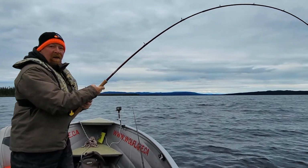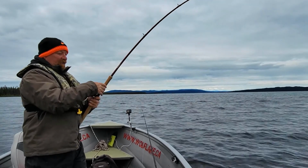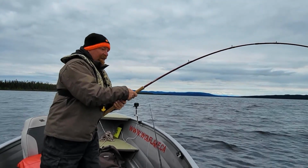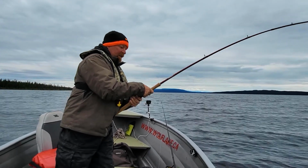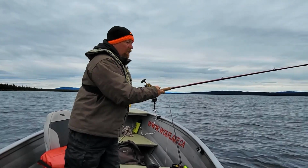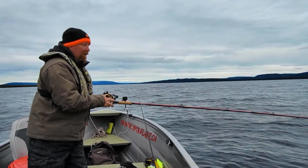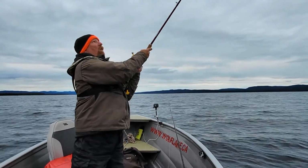Off again. Off twice. So these fish are aggressive. You don't want to just reel right up. Okay, he's at 51 feet now. Oh, there's another chunker on the ball. No! Three times. Oh, and I just broke off.